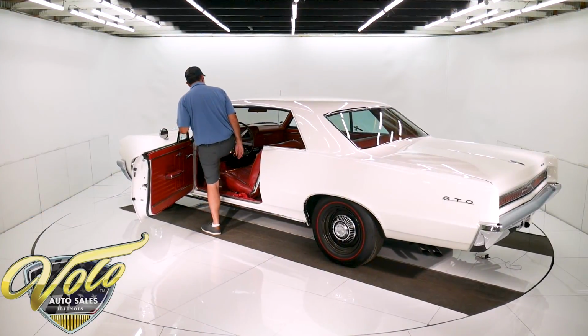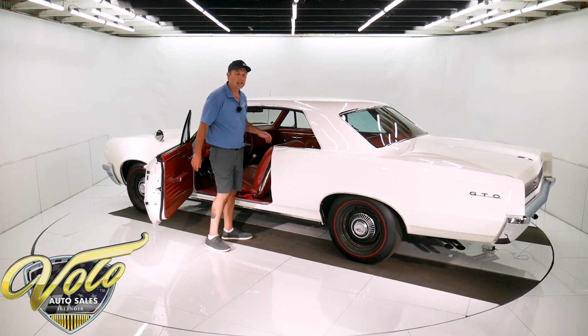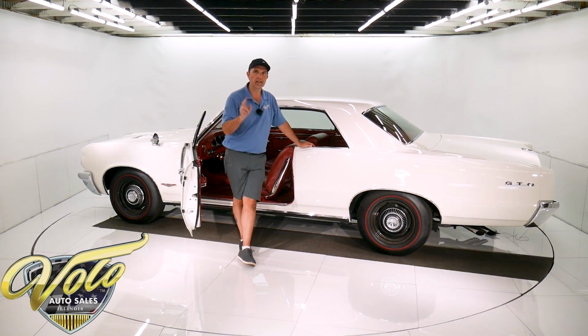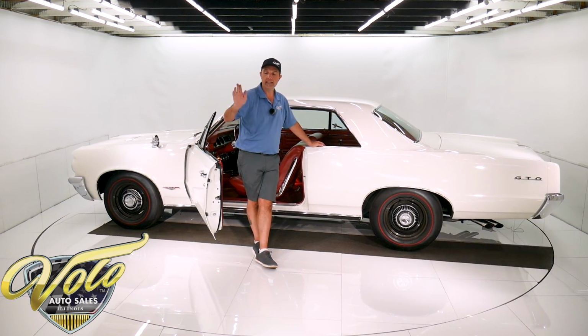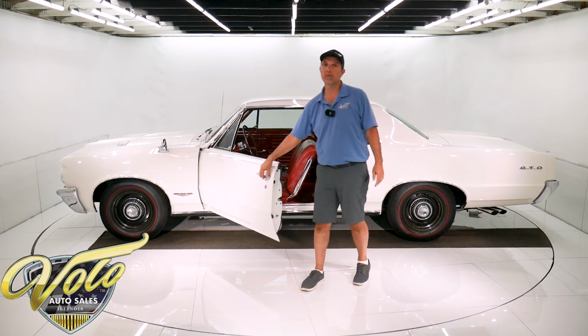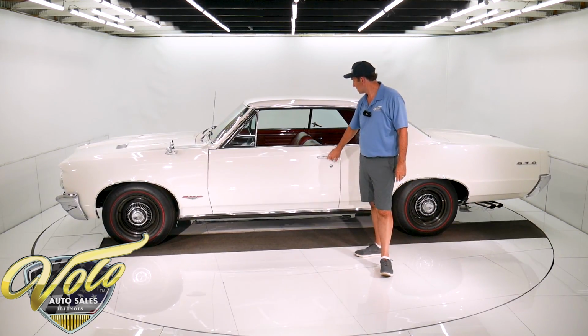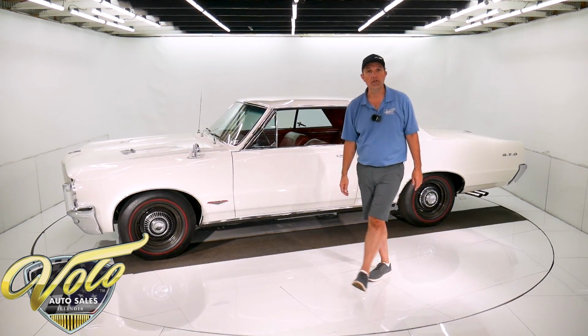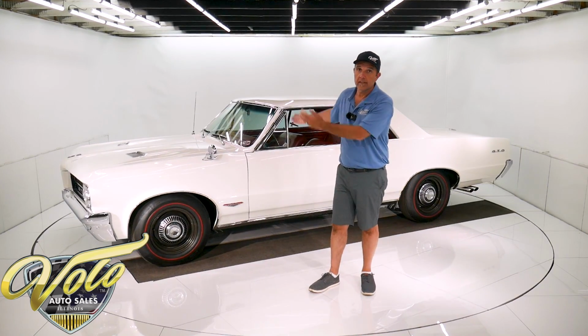There was just a magazine article just published. '69 GTO Judge is number one. The '64 GTO is number two as far as the fastest appreciating GTOs. And this is about as nice as you will find one anywhere. This is a stunning car. If you are the type that likes and appreciates the best of the best, here it is.